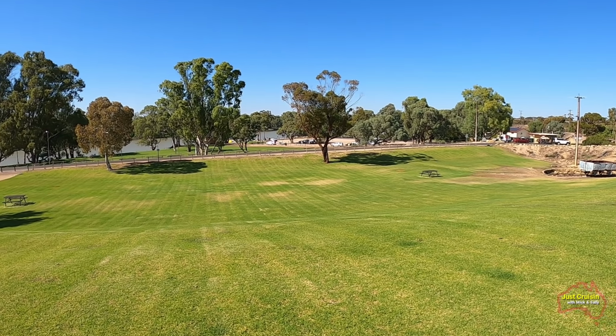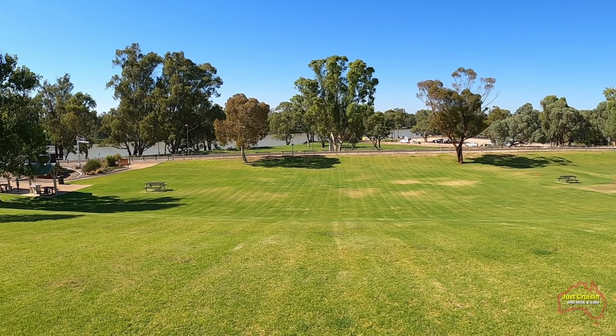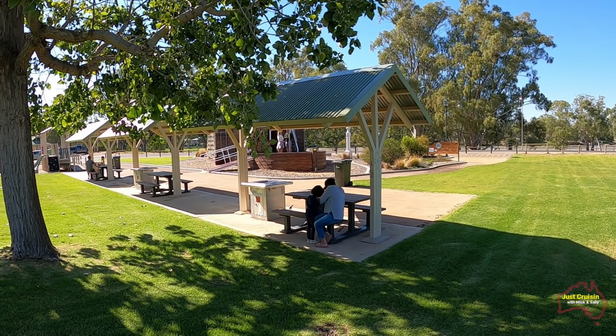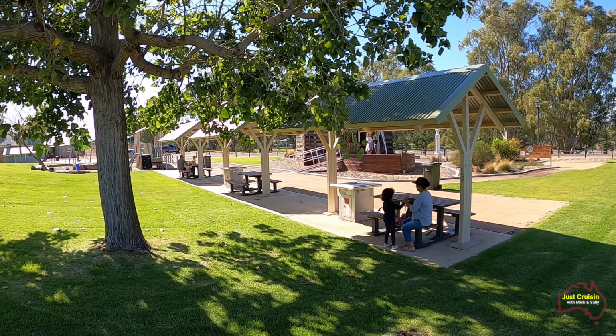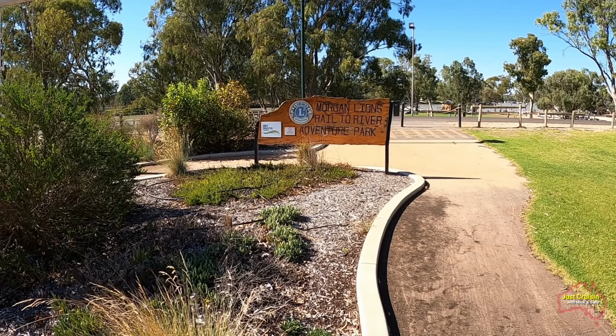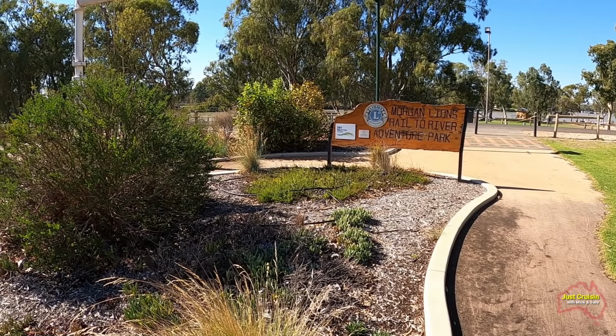Contained within the boundaries of the river itself, the town square of Morgan, the Morgan Caravan Park and the old Wharf, is a huge grassed area. It's green as, it's got barbecues here, kids playground. It's just got everything that you want for a bit of a day outing, I guess, but certainly well set up for the tourist.